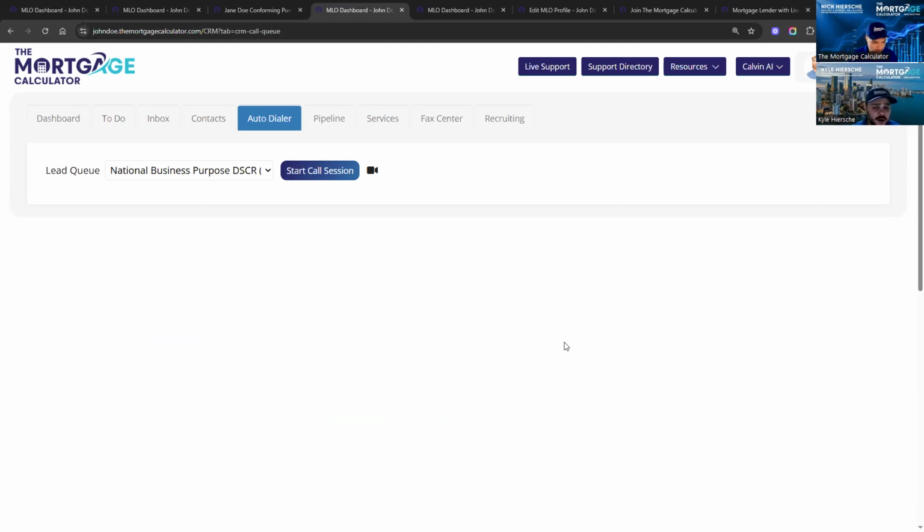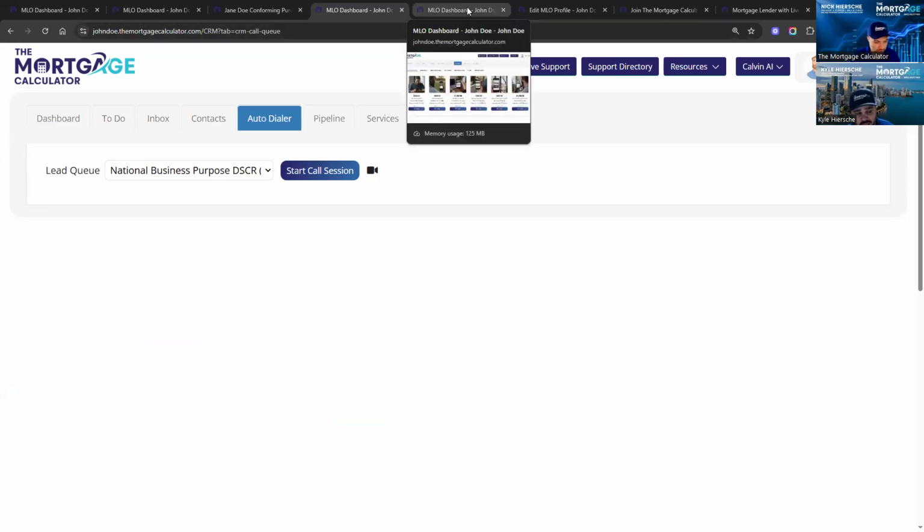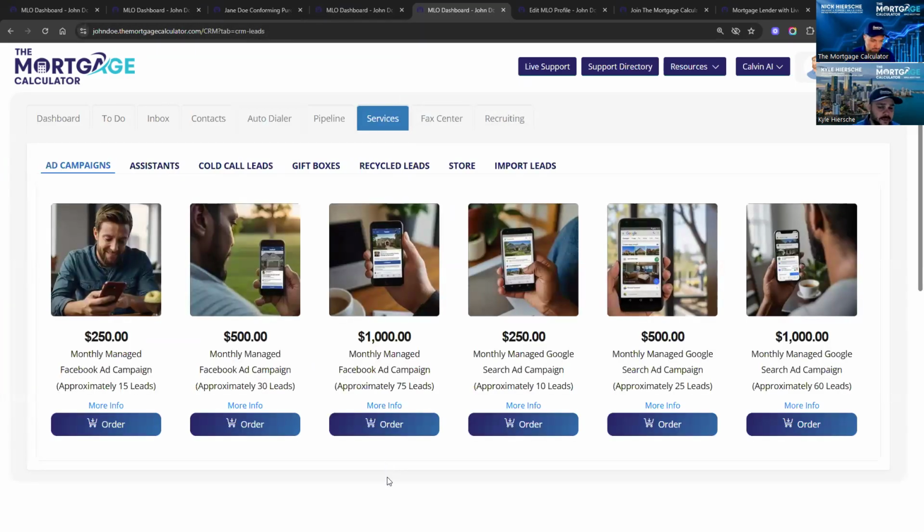Now, another way to get leads is that you can run your own ad campaigns, and we can actually help you do that. So if you want to run your own ad campaign, you don't necessarily need to know how to create your own ads and route leads and all that kind of stuff. You can just select one of these campaigns, and we can copy one of our campaigns that we know works and put your budget on it. So those leads go to you with no lead split on the back end.